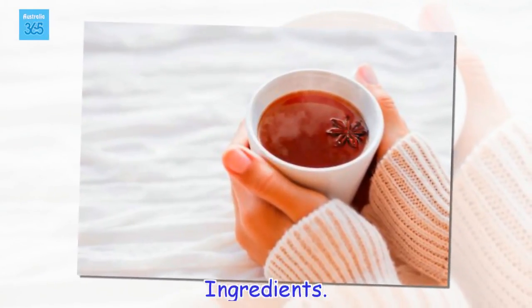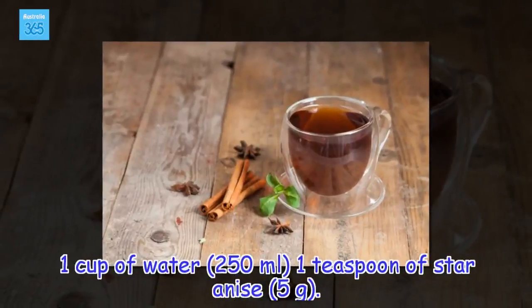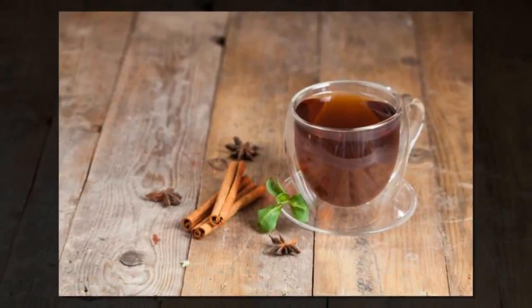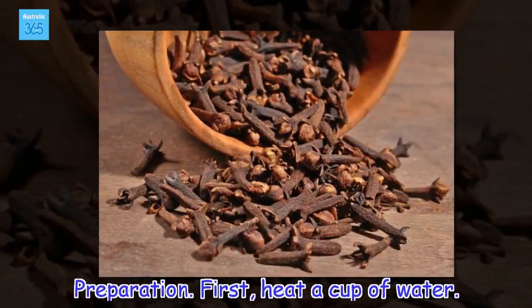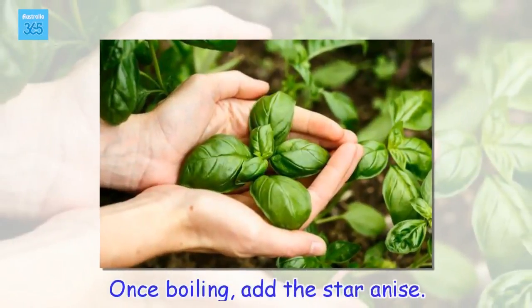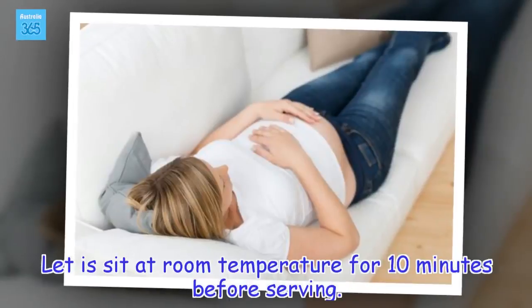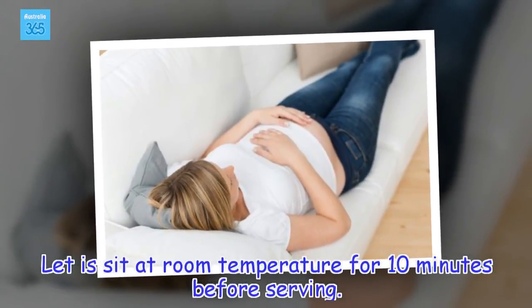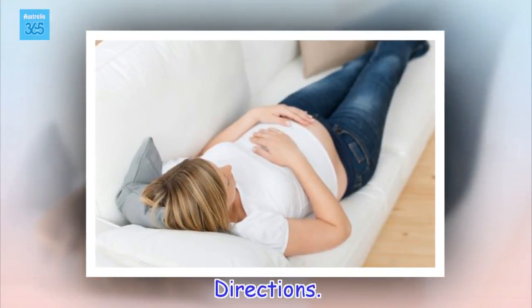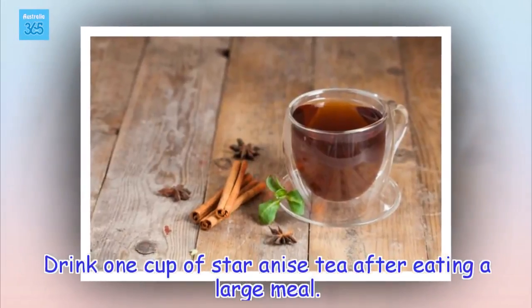Ingredients: 1 cup of water, 250 milliliters, 1 teaspoon of star anise, 5 grams. Preparation. First, heat a cup of water. Once boiling, add the star anise. Let it sit at room temperature for 10 minutes before serving. Directions. Drink 1 cup of star anise tea after eating a large meal.